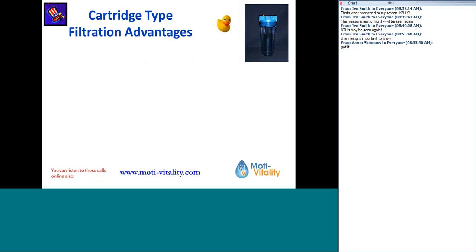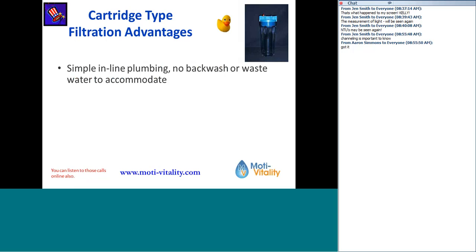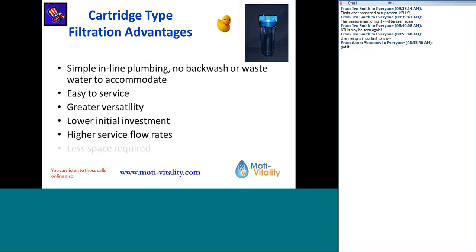Cartridge type filtration advantages: they're simple inline plumbing. There's no backwash or wastewater to accommodate them. They're easy to service. There's greater versatility, lower initial investment, higher service flow rates, and less space required.